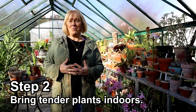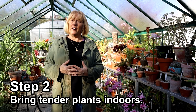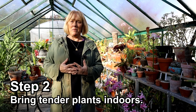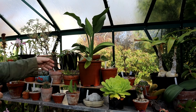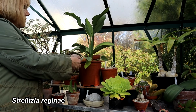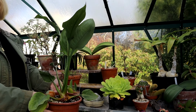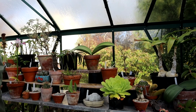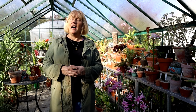The next step in this process is to identify which plants will not tolerate a 5 degree centigrade minimum in winter. So I mentioned I have mostly subtropicals here, but there are a few plants dotted in that need more tropical temperatures. They need like 10 degrees or 50 Fahrenheit during the winter, and those plants will need to come indoors to the house. I also grow a lot of caudex plants and plants that wake up in winter, so they're summer dormant and they come alive in winter.